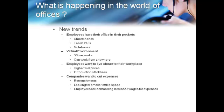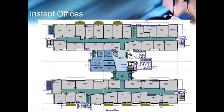3G networks have enabled a virtual environment where business people and employees can work from anywhere. Businesses want to cut expenses and are therefore looking for smaller office spaces to operate from. All of the above combines in a new trend where virtual office capability is required with a physical location. Our instant serviced offering is fully compliant with the new trends in office space where virtual office capability with a physical location is required.